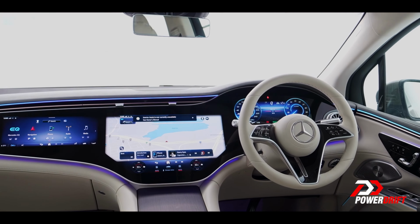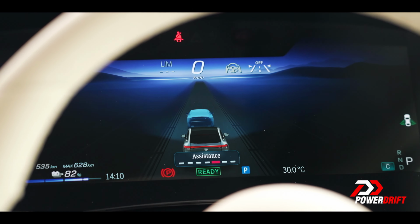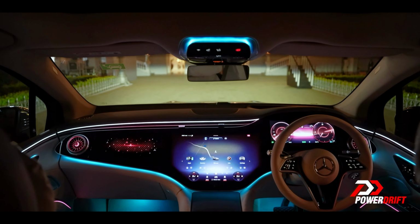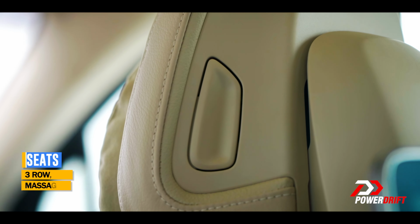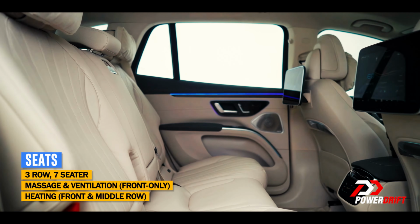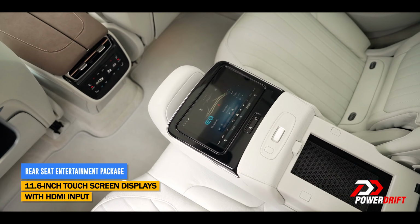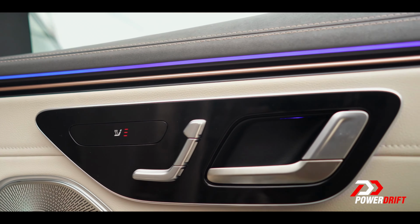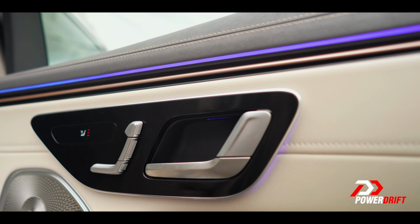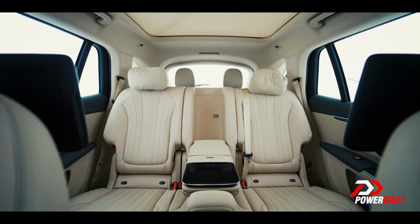Because with kilometers of ambient lighting, acres of digital real estate, and enough leather to summon the Greenpeace vegan army, it really is very, very luxurious. These pillows, for example, they feel like they've been crafted from soft, warm butter. You get rear entertainment screens, a tablet to control the rest of your car's functions, and sure, there's no window blinds, seat ventilation, and not really that much in way of a reclining backrest.